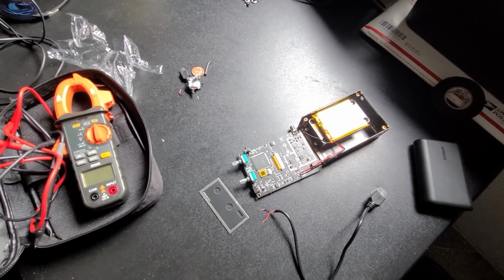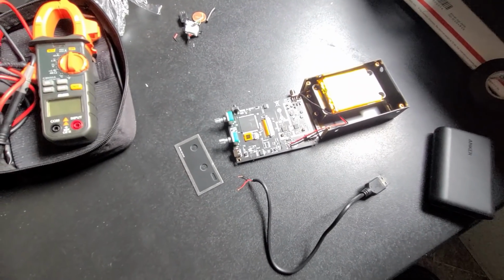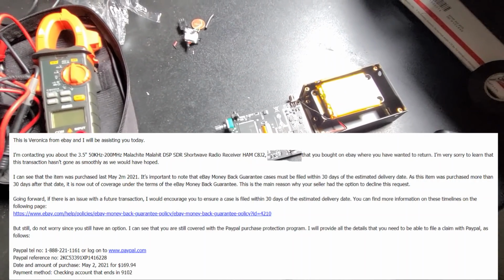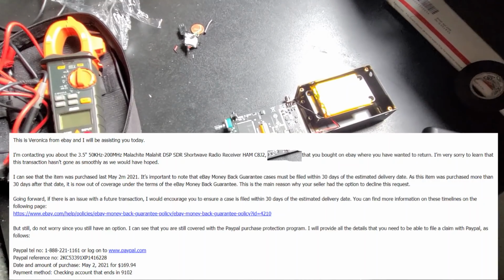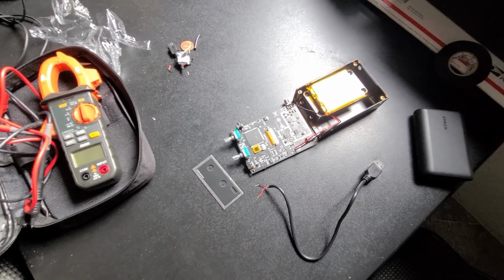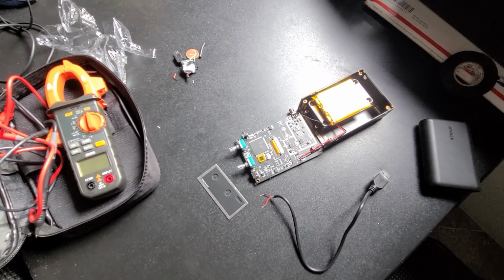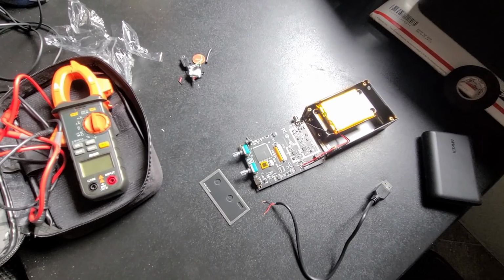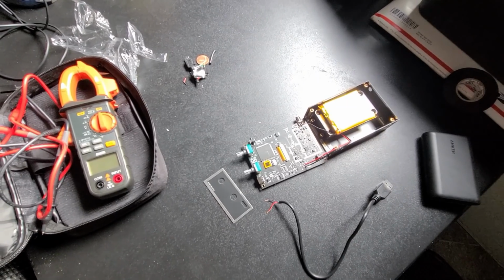So I did a dispute through eBay. They said that they can't do anything for return, but I can go through PayPal, so I'm actually disputing it through PayPal this time. Unbelievable. It teaches you to be very careful when you buy something from China and it has a warranty over 30 days. They don't honor it. This is like the 3rd time.